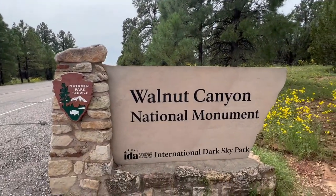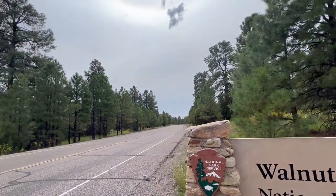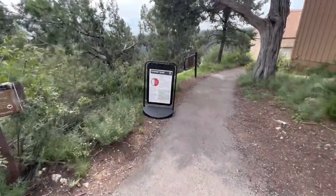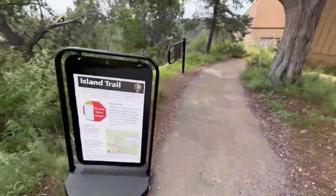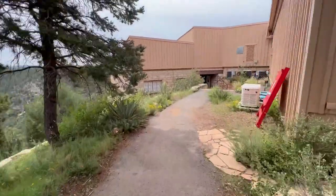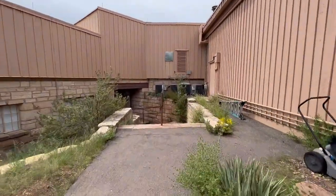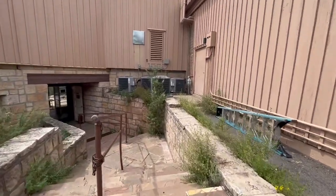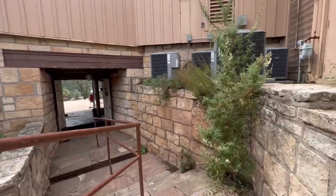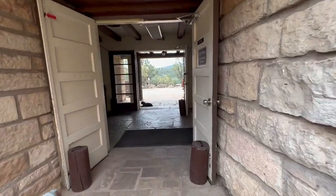And we have made it to Walnut Canyon National Monument here in Flagstaff, Arizona. So we're gonna go check it out. All right, we're gonna do the Island Trail. When you first come in, you have to check in with the park ranger, so you might need to pay a toll depending on if you have a park pass or not, or if you have a tribal ID. And there's two trails, so we're gonna do the most popular one and check it out. So let's go.